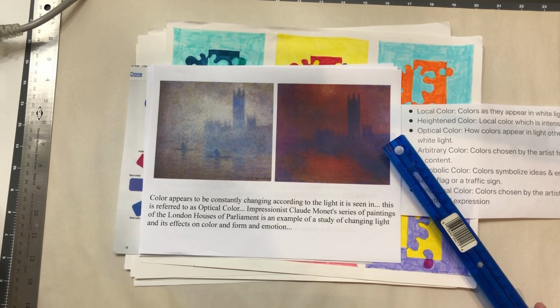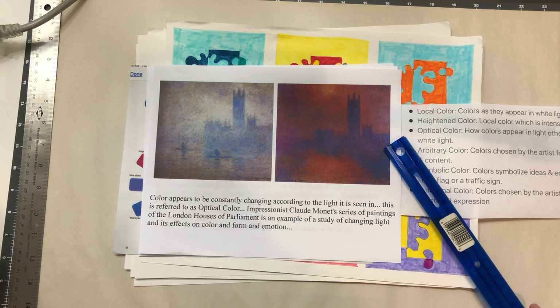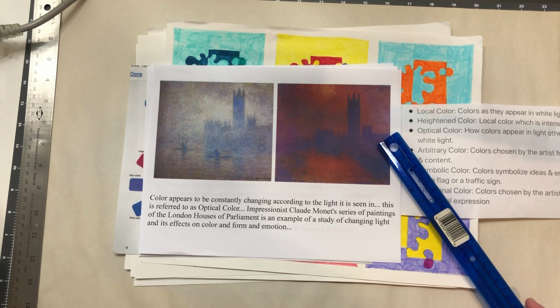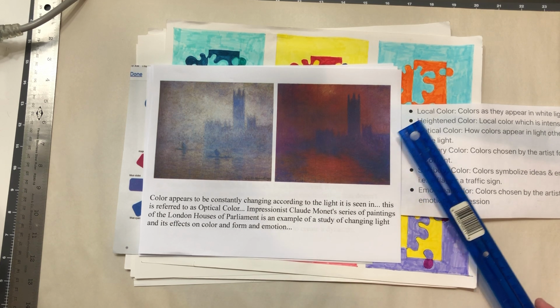In the midpoint in his career, he started painting series of the same scene or the same object at different times, different times of year, different times of day, different weather, and you would get different effects of the light, and that's called optical color. The Impressionists were trying to paint the colors as they were changing through time, as they would be working outside.